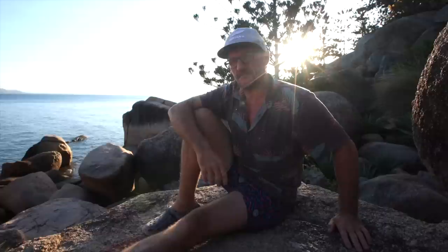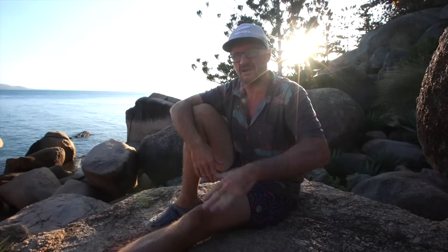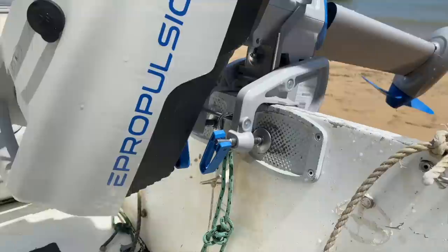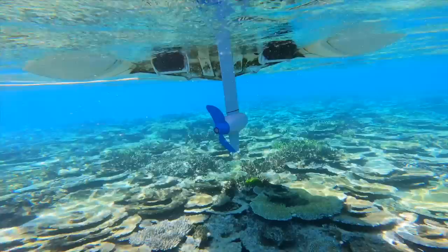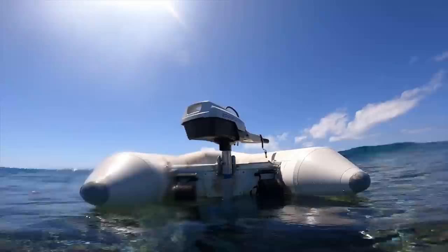One more thing that I miss from my old engine: this one has just got the locked down position and the fully up, propeller out of the water position. My old engine had a middle position, so coming into a beach or going over the reef where it's very shallow, you could have the propeller locked up so it was just under the water, at basically the same height as the bottom of your dinghy, so you could skim over really shallow things. This one's just right down, and there's nothing else. So an in-between position would be nice.